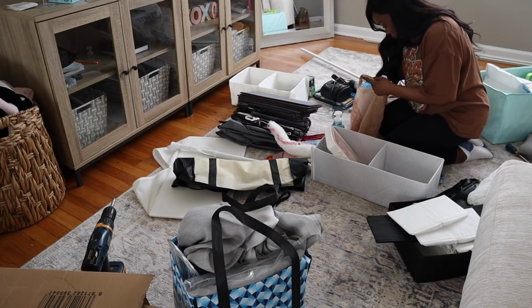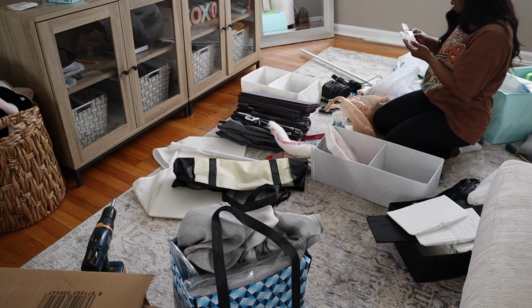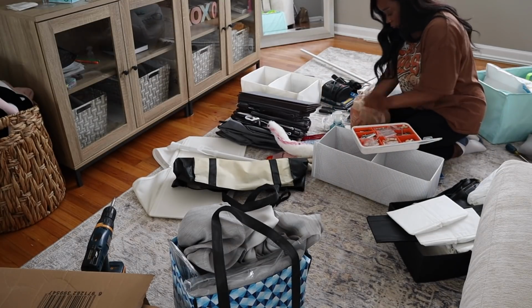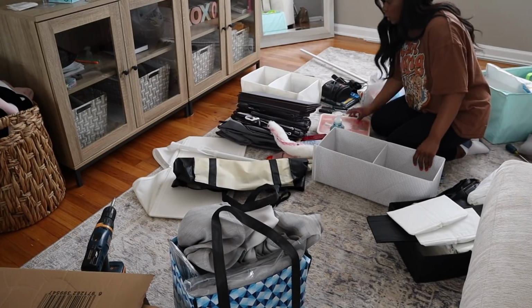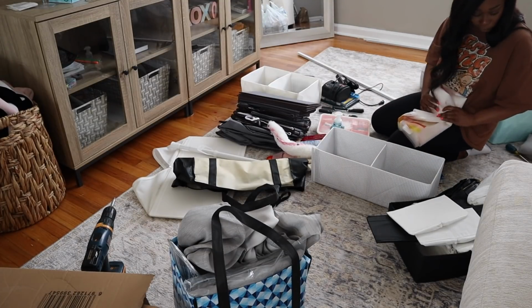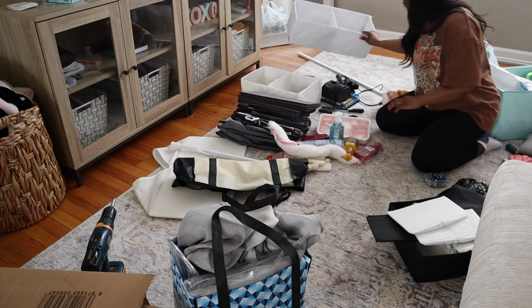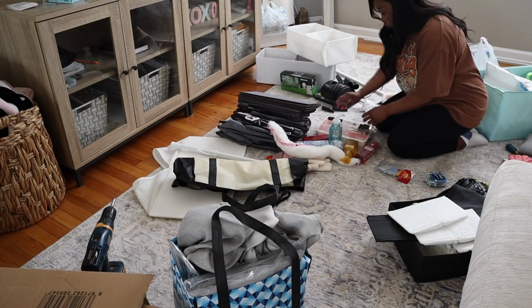I had some extra storage bins that have been moving from room to room, and I really haven't found any use for them just yet, and I'm trying to figure out how I can incorporate them into the cabinets. So I was able to contain all of my power tools, drills, screwdrivers, all of that stuff into one space because I don't really have a bag or anything like that. So I put that in there and I'm trying to see what other bins I can work with as well.